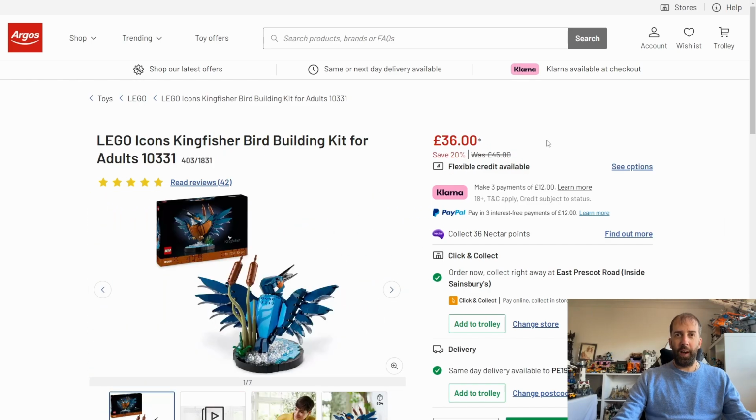Highly recommended. Now, another set that's on my LEGO wish list that I am actually considering buying is the Icons Kingfisher bird. This came out, I think, in February of this year. It's not been out for that long. I'm pretty sure it was February or maybe March. Can't quite remember now. Really beautiful set.